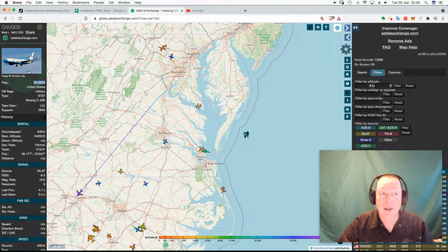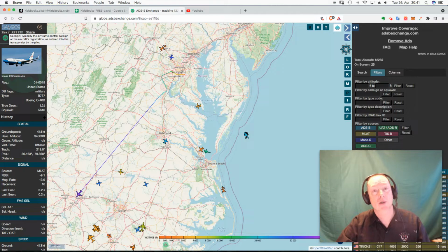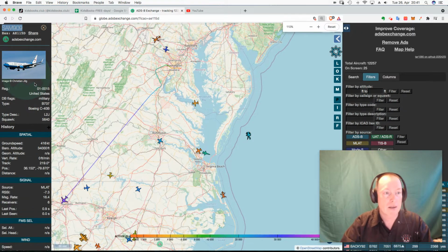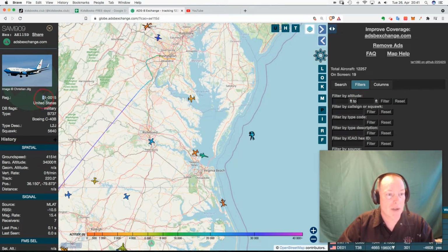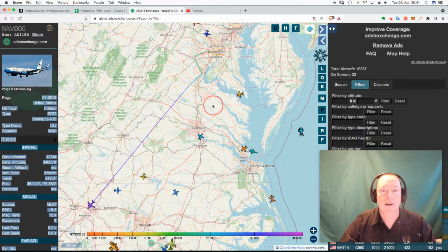And notice the call sign is not AF1, it's SAM 909. The call sign can change. That's the problem with tracking Air Force One and Air Force Two. That's why we use the aircraft registration instead. Now, let's go check and see if this aircraft is also in Flight Radar 24.